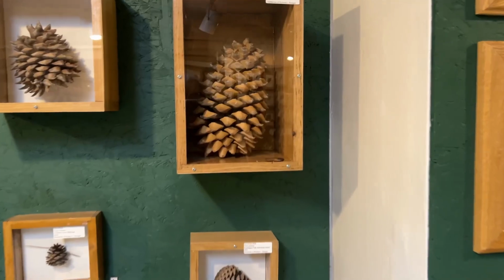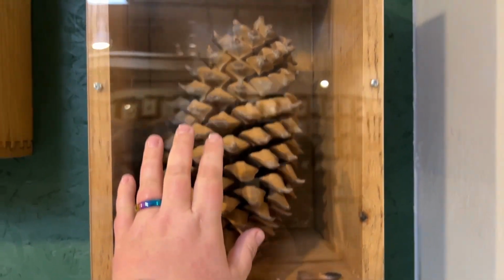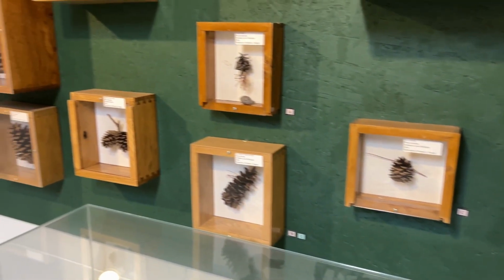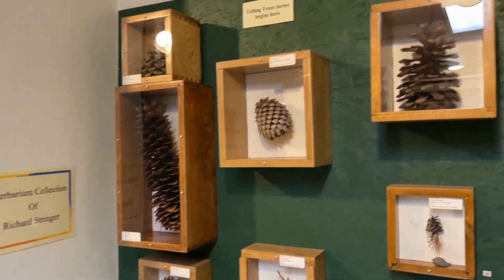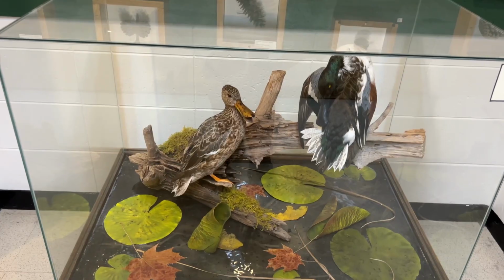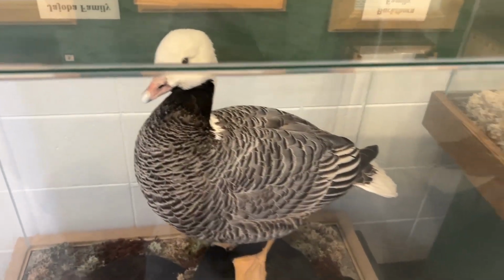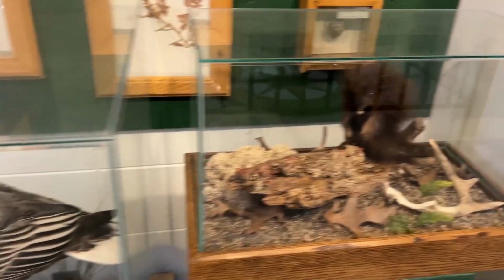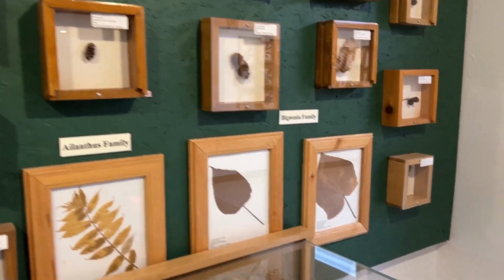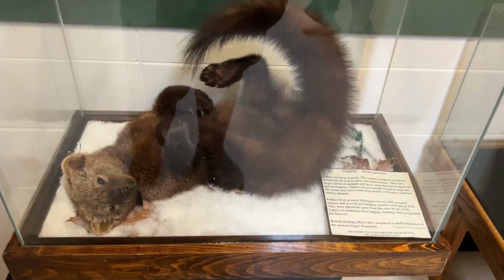And that's a big pine cone. Coulter pine. Yeah, that is a big pine cone. And then a few others. Some more leaves. Northern shoveler drake. More leaves, more pine cones. This is an emperor goose. And this is a baby porcupine. Aw, and leaves and pine cones. Here's a red fox cub. Poor thing. This is a fisher.